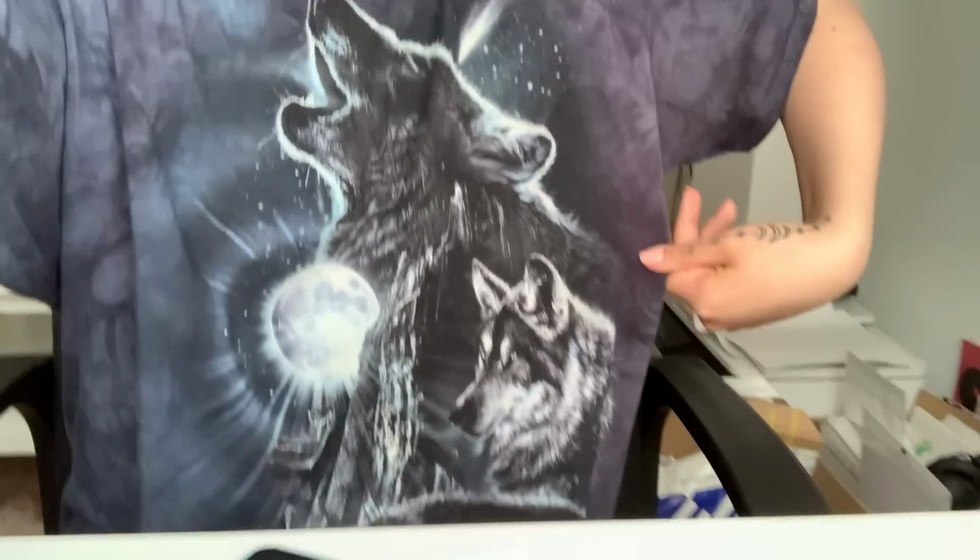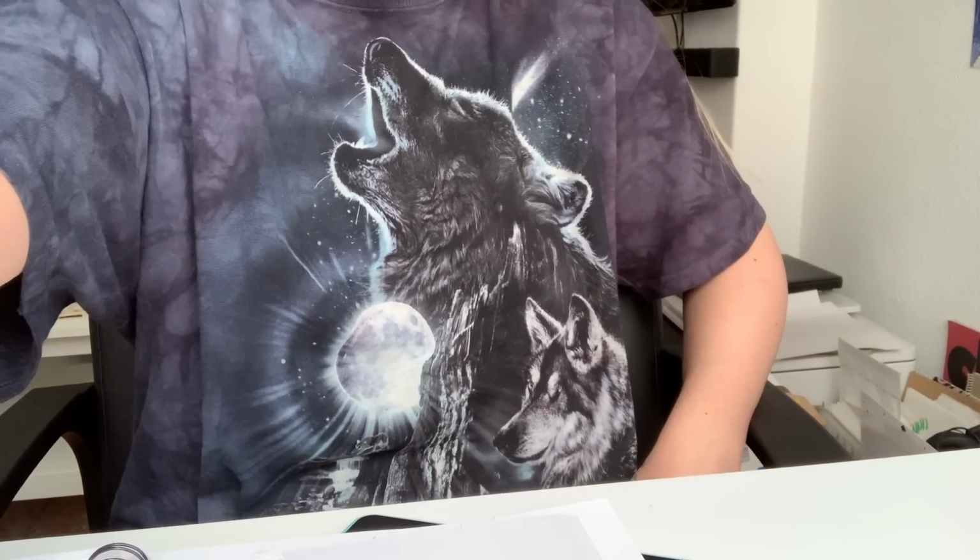Also, yes, this is my favorite t-shirt. It's multiple wolves, and it has this kind of tie-dye look, and it's super long, kind of like a dress almost, but yeah, I really like it.